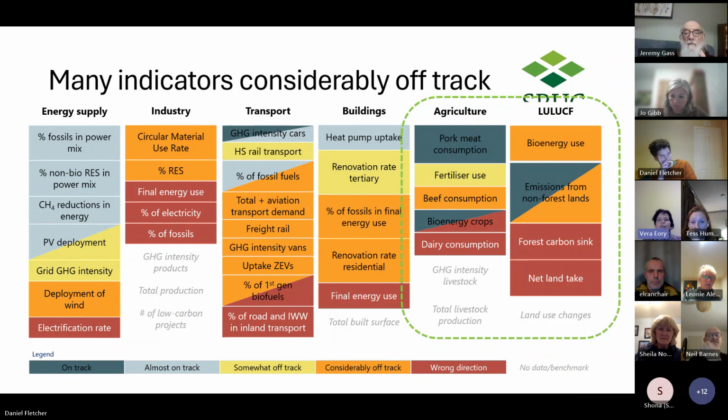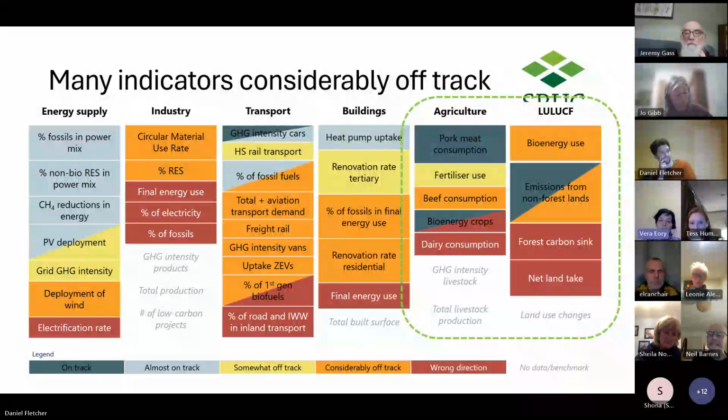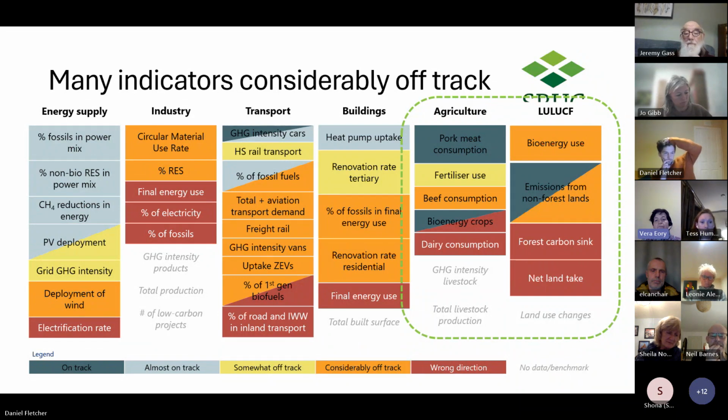And if you look only at agriculture, then we see that in the EU, fertilizer use is not decreasing at a good enough speed, and beef consumption is really not decreasing. It is decreasing a tiny little bit, but not enough. And actually, dairy consumption has been increasing. So we are eating more cheese, more yogurt, more milk than before. And all these things need to be reducing for us to have a chance in getting close to net zero and avoiding a lot of further damage to climate and biodiversity and the ecosystems.